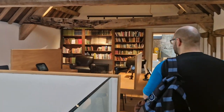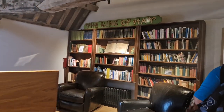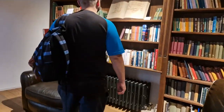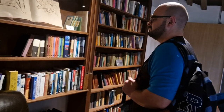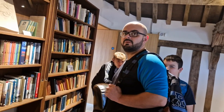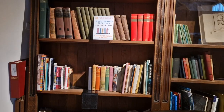Oh, look at the little library set up. Oh, that's so cool. You sit down, mate. The King of Hay. So this is why it's famous for its books, because of April Fool's Day in 1977. Yeah, because he's a bookseller who declared himself king. That is really cool.